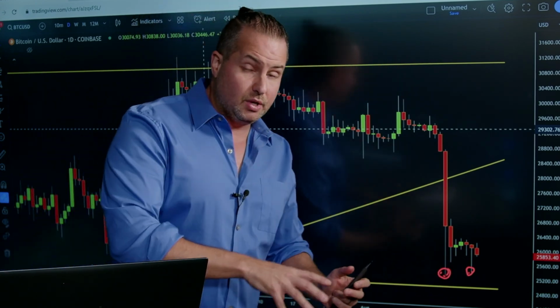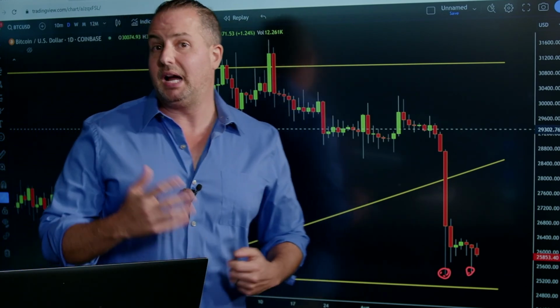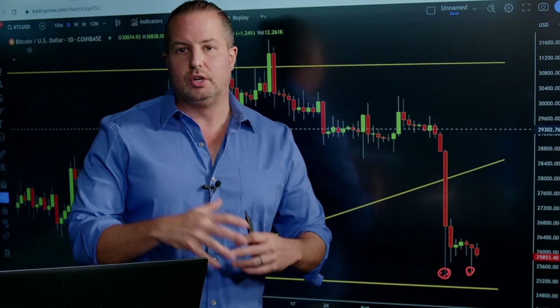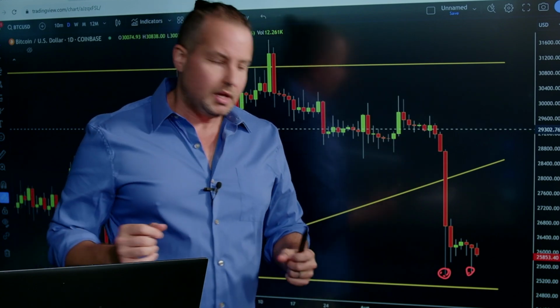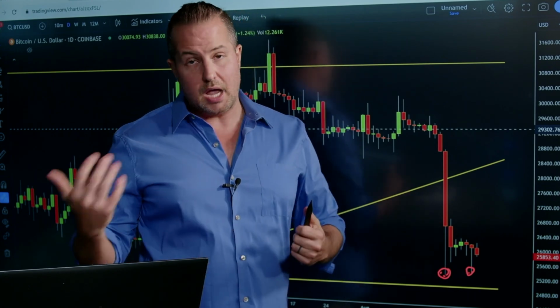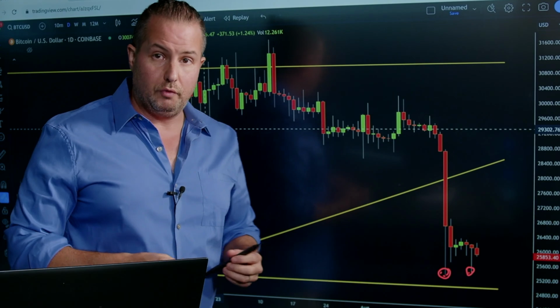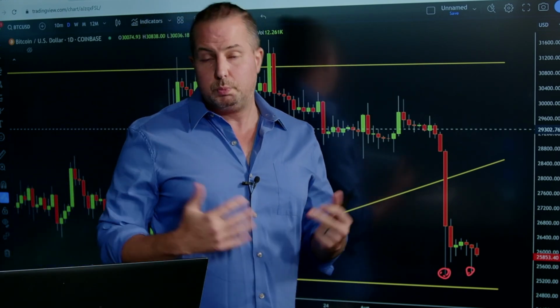So on Bitstamp, you got a bottoming tail. On Coinbase, you don't have a bottoming tail. I looked up on Binance, it is a bottoming tail. So this is the tricky thing, is the bottoming tails are reversal signals, but you don't have it on Coinbase. You have it on a couple exchanges, a couple not. It makes it very, very tricky. All right, so just be aware of that.